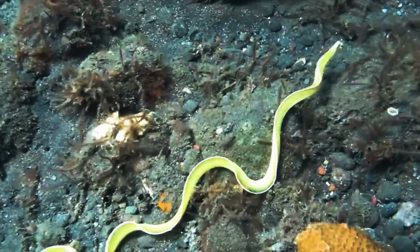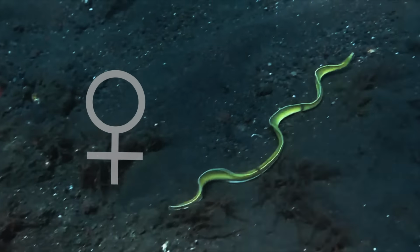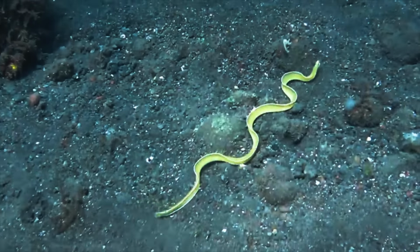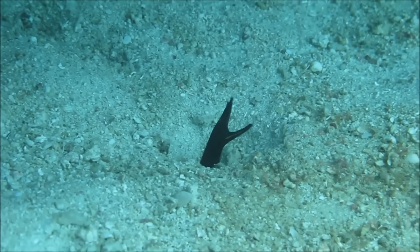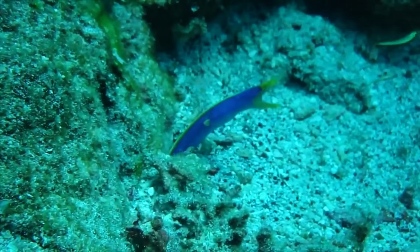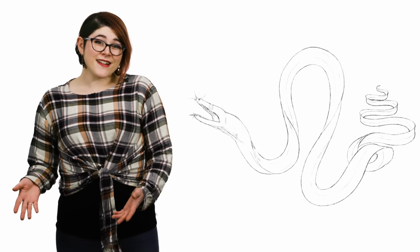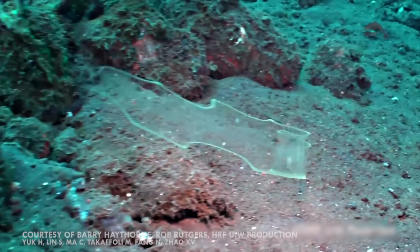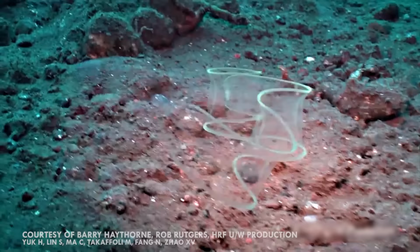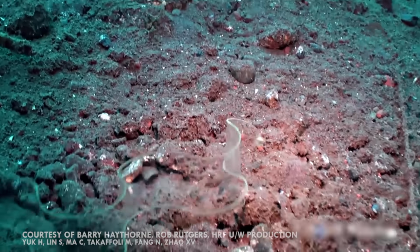They are believed to be protandric hermaphrodites, which means that they are born male and later in life become female. Also, with age, they develop their striking colors. Juveniles are black, but as they age, they become a deep blue and yellow if they're male, and entirely yellow if they're female. Female morays lay the eggs and the males fertilize them. When they hatch, the larvae are free-swimming, but most interestingly, they are translucent.